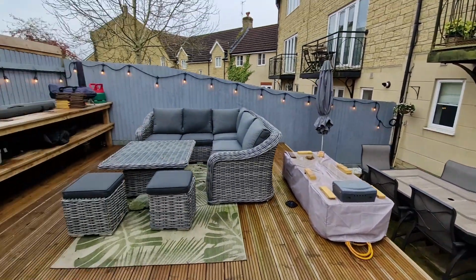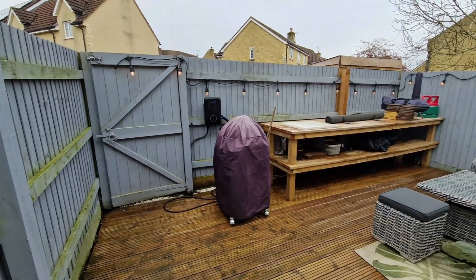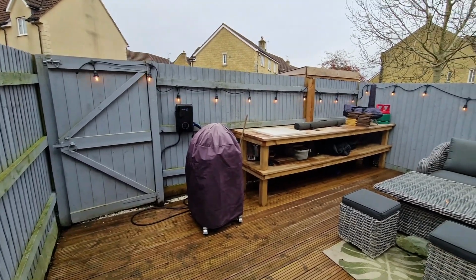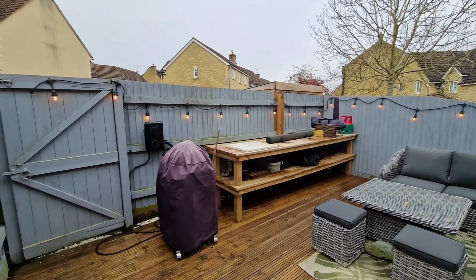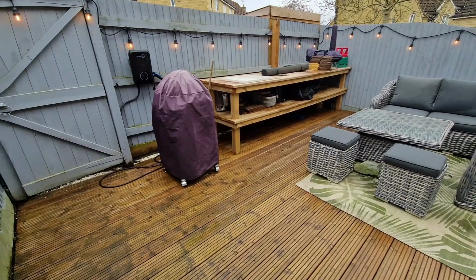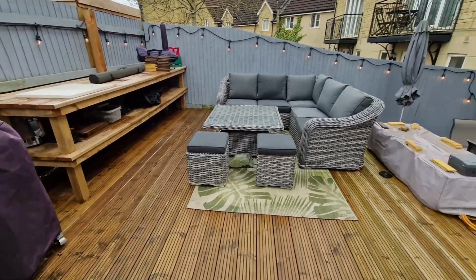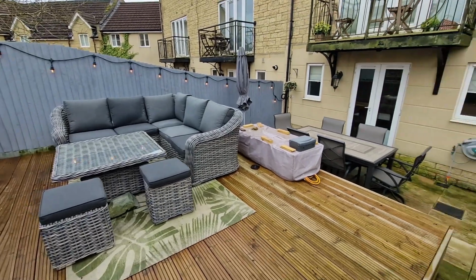Now I'm just going to pan back round and show you that we also have an electric charging port at the back here, which is incredibly useful, and you'll just see the top of it over the fence there, which I'll show you in a moment, is a shed built into the area of land that is owned by this property behind the fence. So the real beauty of this is that we have got 3 parking spaces, so let me just give you a quick view of those.